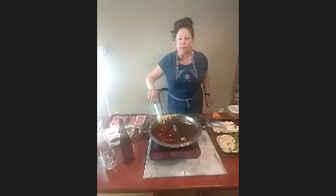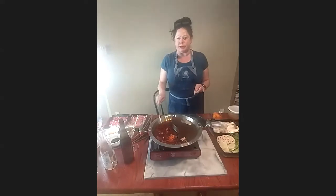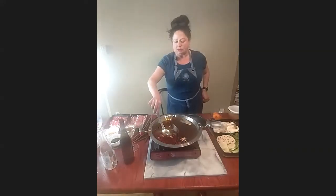When you're in the restaurant, do they use a gas grill like this as well? They actually use an induction burner, I think. Yeah, because they have the built-in burner on the table.